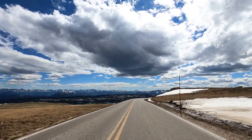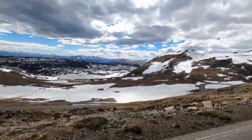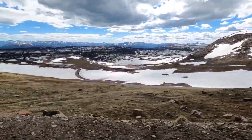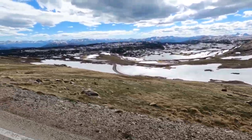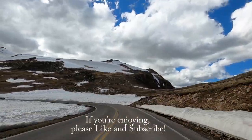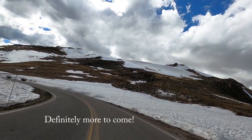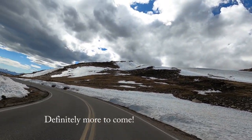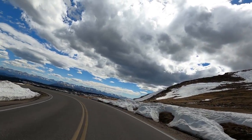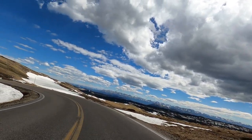We're gonna go down the hill a little bit just to see what it's like. Look at this sweeping switchback. Oh my gosh. This is so glorious. I didn't know this was in the United States of America. This is so beautiful.